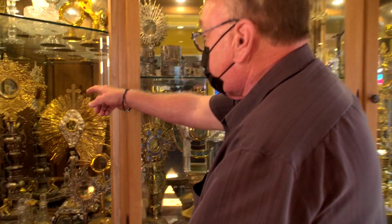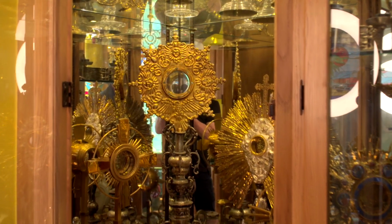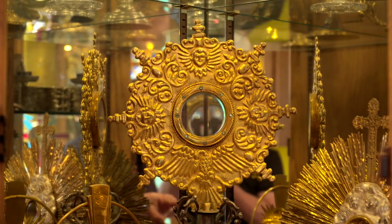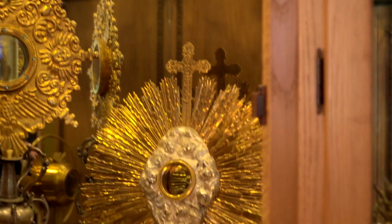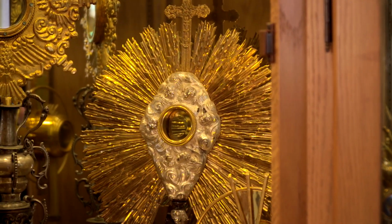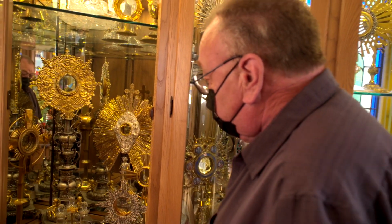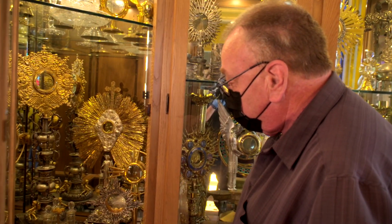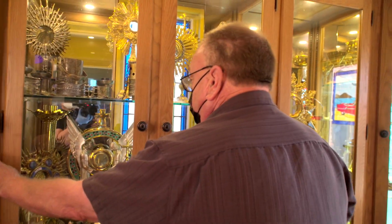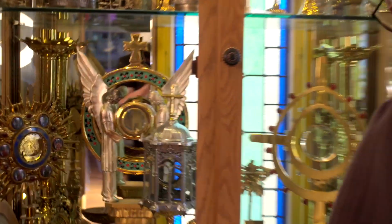The one that you can see in the far back there, that's also from South America. That's from Peru. And then this one over here that has the very large sunburst around it, apparently that was really, really popular at the end of the 1800s. You see lots of them online for sale, and they all have the same design and the same style to them. And this is one that's more Art Deco back here with the two angels.